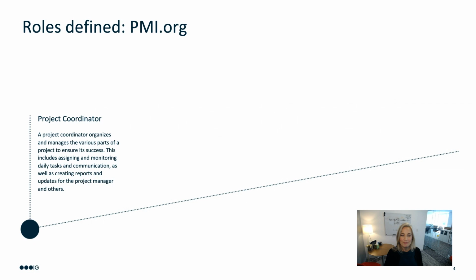Project coordinator. Look at the key words here: organizes, manages, and daily tasks. Typical project coordinators are either people new to the corporate workforce and/or are people who started in an entry-level role and project management intrigues them. People in this role are organized, they tend to be planners, and are detail-oriented.